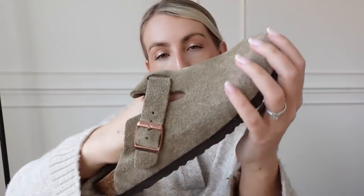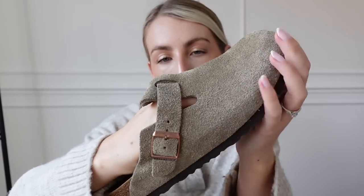I nearly forgot to show you my new shoes as well. These arrived yesterday from Birkenstock. I've been trying to get my hands on these for so long. These are the Birkenstock Bostons in the shade taupe, and honestly they're so soft. I love how smooth they are, and the suede looks quite rustic. They're super comfortable. Got them in a size 6, and I've wanted these for ages, but they're always out of stock. They're like gold dust.